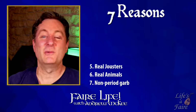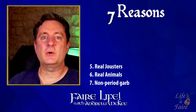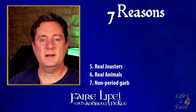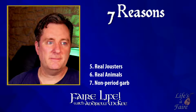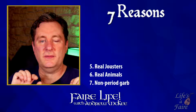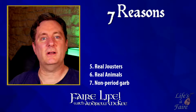Number 5, real jousters. One thing that's started to be more popular at fairs, I've noticed over the years, is to actually do a joust. When I first started going to fairs, it was all very choreographed, all very fake. Not to criticize or say that they're not doing a lot of work. They're stuntmen, essentially, so give them a lot of credit.